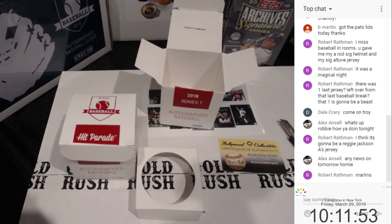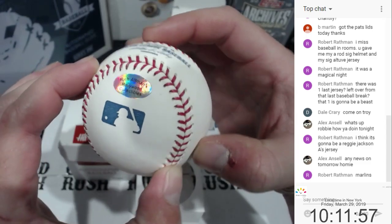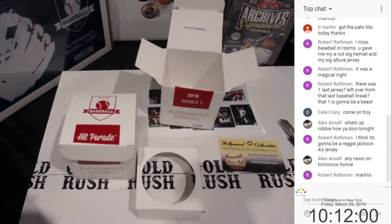Nice hit, man. Your Altman cert, they just give you the sticker. It's right there. There is no number on it or anything. It's just the Hollywood Collectible sticker they have.